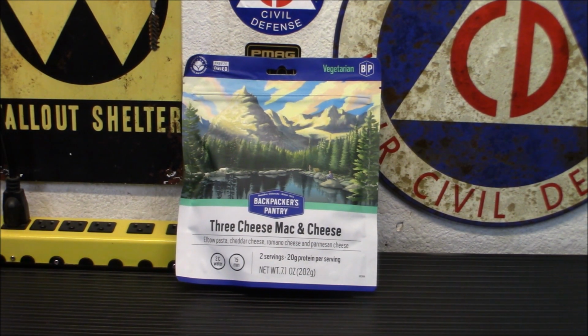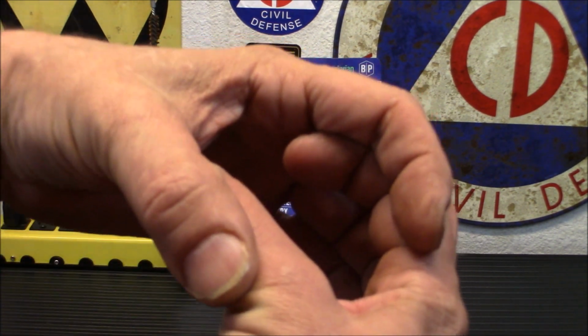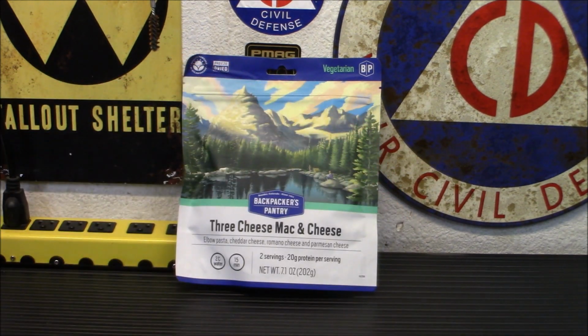I've seen some of these other entrees that say they're 2 servings, and they're like, okay, here's 1 serving, this little tiny, here's the other. And it's like, yeah, that's a little snack for me.